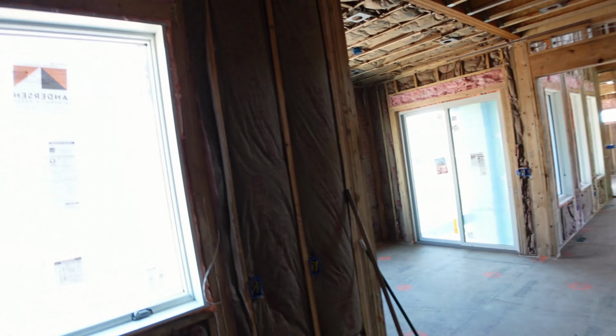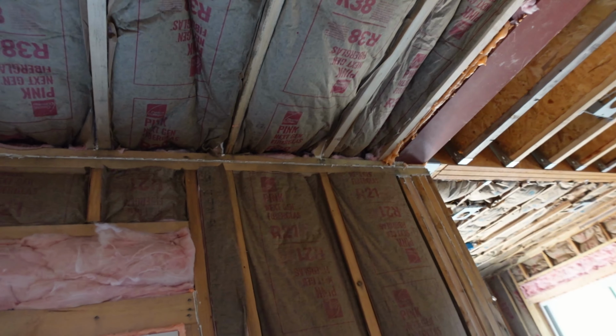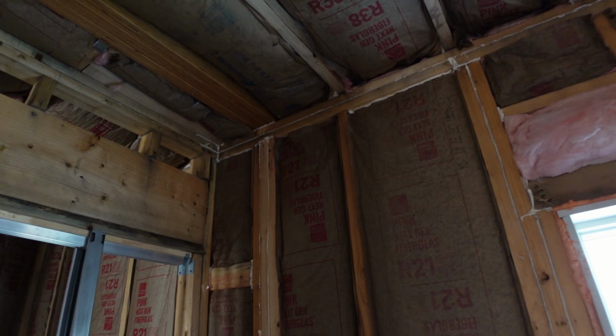I'm going to have to jump to a different room. Lighting is not quite right in here, and it is causing me some grief trying to get the camera to see what we're doing. So I'm going to try back to the kitchen and see what we got. Aha, success. So you can hopefully see, there we go. You can see on our double top plates, they have that same sealing done around them.